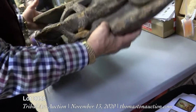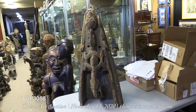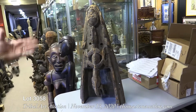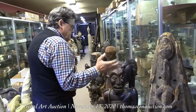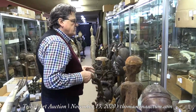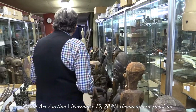A lot of times they're displayed like this as a fabulous piece of sculpture in the homes that collect the items from this area of the world. As you can see through here, there's multiple tribes that are represented. Not only are there figures, but there's implements, there's carved wooden pieces, there's bronzes, there's shields, there's masks.